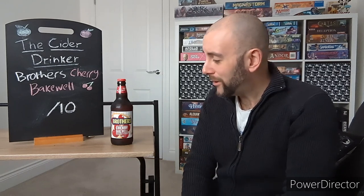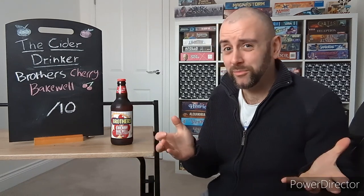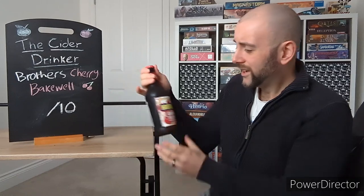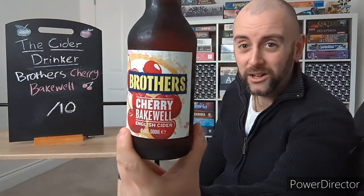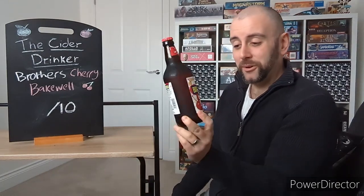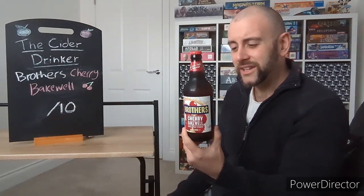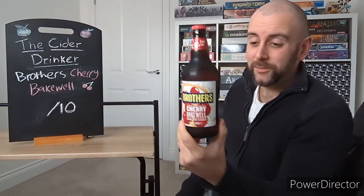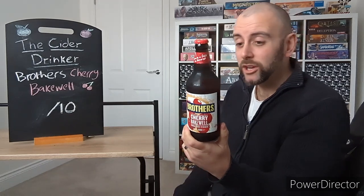And this one is, well, I have a feeling this is probably going to be a really sweet affair, even though proper ciders are mainly sweet, but this one might be even sweeter than normal. Today, I am trying out a bottle of their Cherry Bakewell English Ciderpop. Bakewell tarts are normally really sweet, so this should be incredibly sweet, but we shall see. This particular iteration comes in 500ml bottles and 4% ABV as per usual.